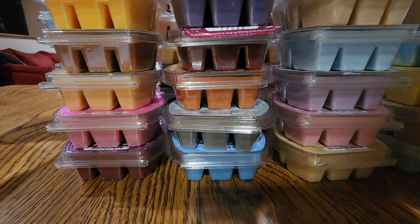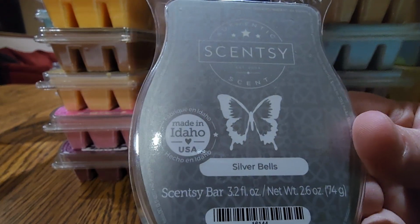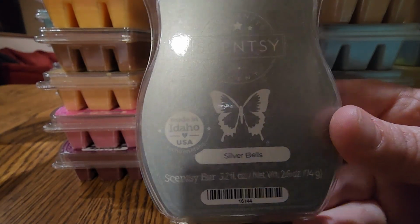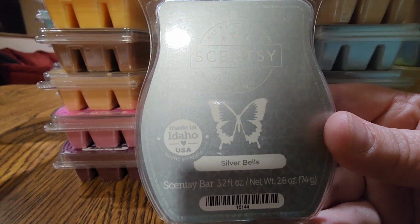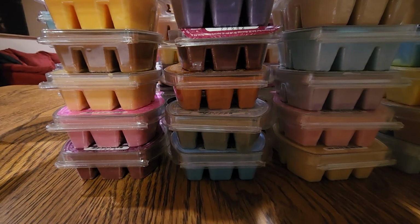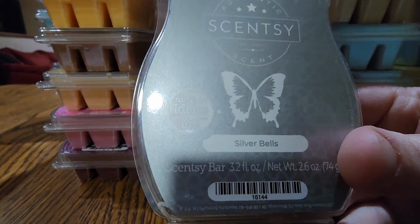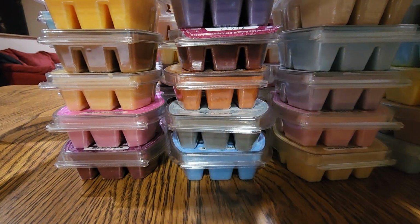Love that one. Last bar I have in here is Silver Bells. I hope this comes back, but again, this is one of the ones where, like Polar Bear Hug, it's been around forever. So I didn't want to risk if it didn't come back, but it's such a unique scent. It has candy cane and pear and what else? Vanilla? I don't know. I love it. It's like a body care type scent. So good. Okay, so there's my 50-something bars of wax.